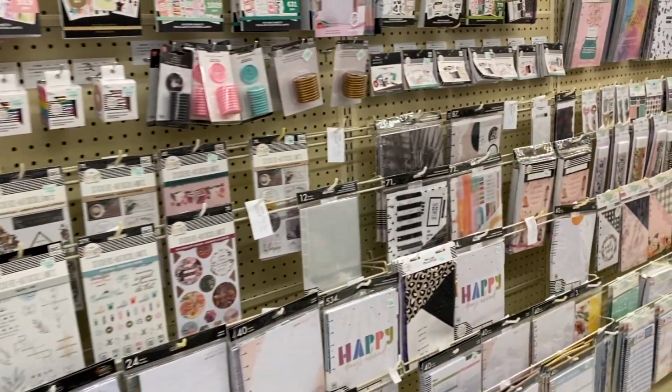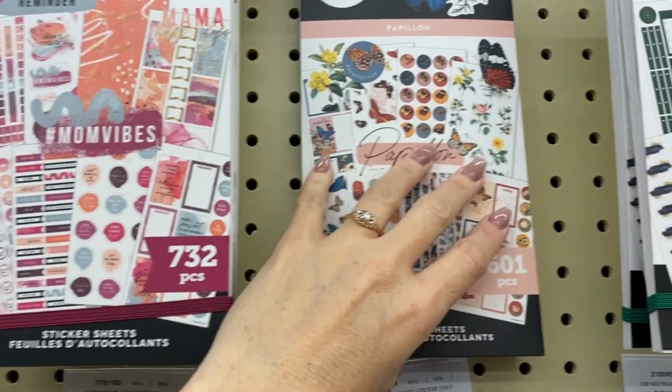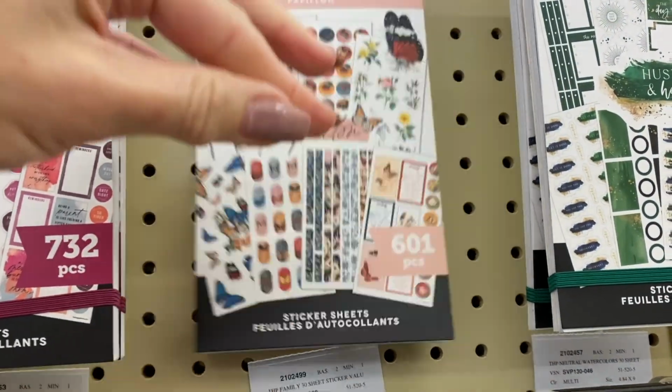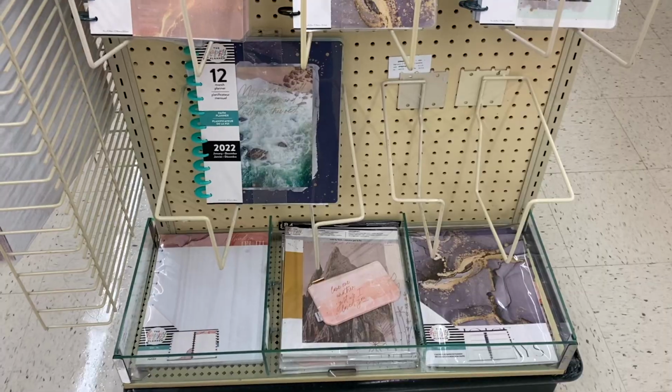Hobby Lobby has sales on planners and planner stickers every so often. This week, 40% off. This is one sticker book, Papillon, that I don't have. This planner is gorgeous with those copper metal discs.